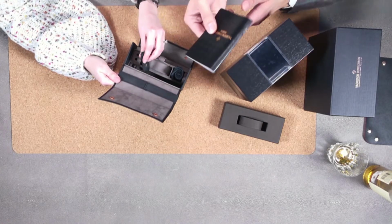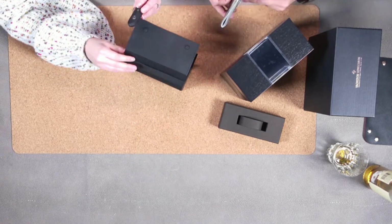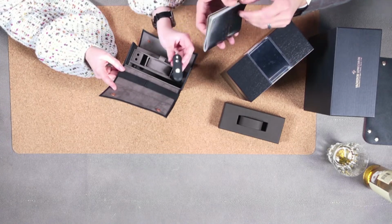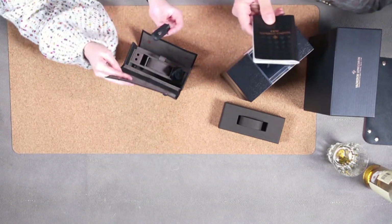But this was the best part, was this passport. I don't know which way I'm looking. Which way am I looking, Adam? You're still looking upstairs. Looking up? All right.